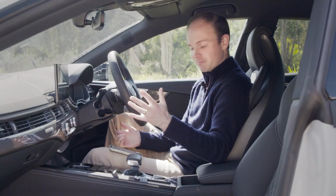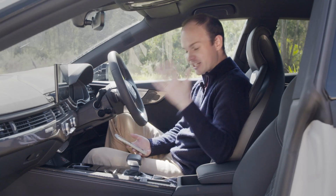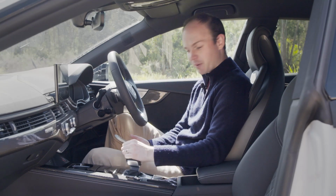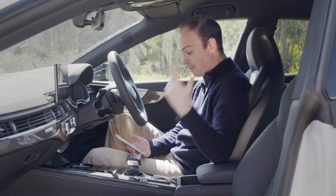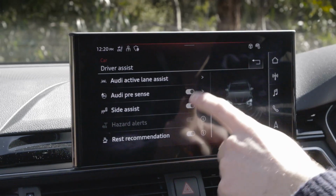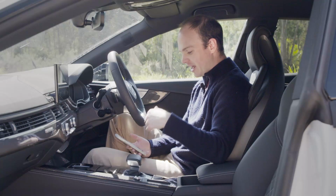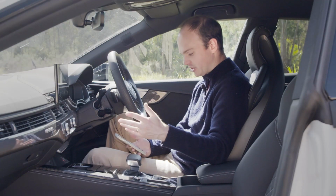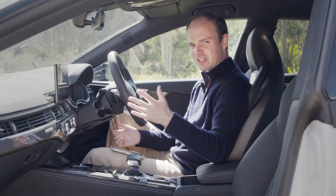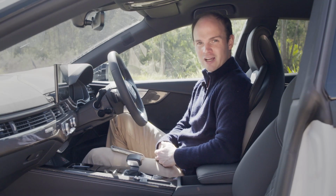Aside from this, actually, I'm just going to read it because the list is way too long. Adaptive cruise control with speed limiter and stop-and-go functions, lane assist, park assist, pre-collision warning front and rear, autonomous emergency braking, collision avoidance assist, rear cross traffic alert, exit warning system and turn assist. Now, that's a lot of assists. Of course, it must still be possible to have an accident in an S5, but you'd have to be trying pretty damn hard.